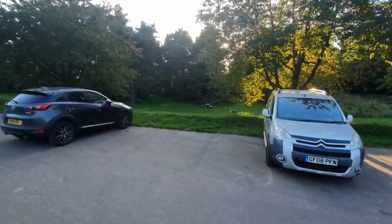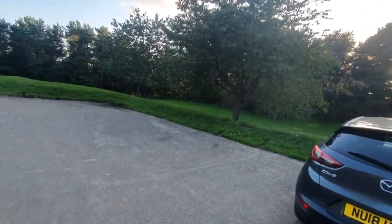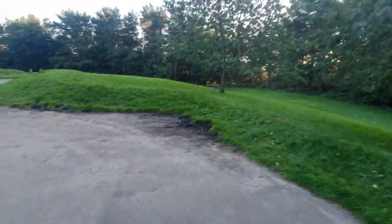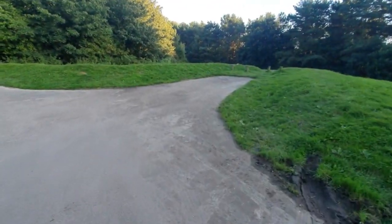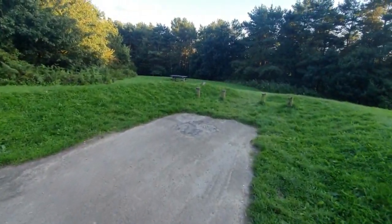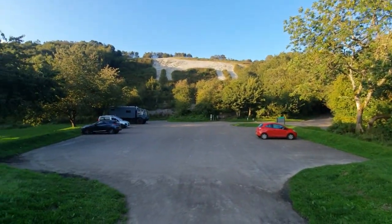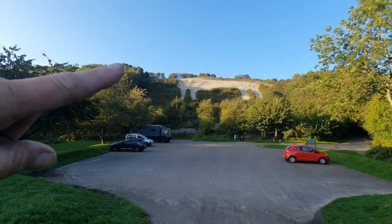But yeah, and you can see over there, I don't know if you can hear me very well, it's a bit windy. But yeah, you've got picnic areas here, nice little green bit, so kids can run around. I was going to park in this spot, but it's a bit too slanted for me. But yeah, there's more tables over here. And if I spin you around, you can see a bit of the horse, you can make it out. Minus its head, which is just over there.